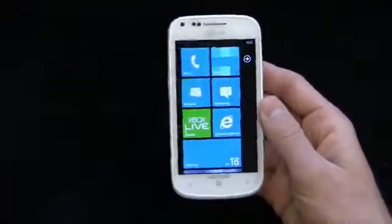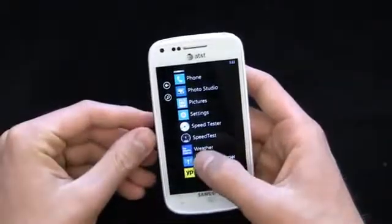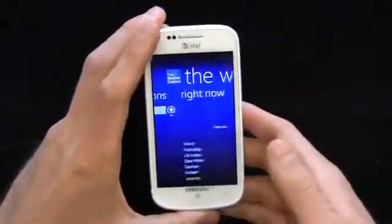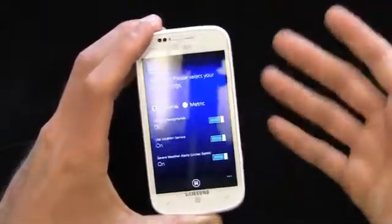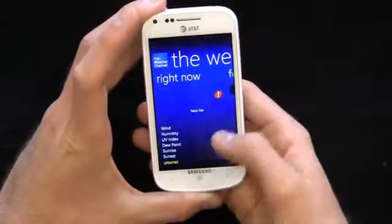So you get a lot of dynamic tiles, and when you really download a lot of stuff like Weather Channel, for example, which I think I have on here if I remember right. Yeah, Weather Channel. I can come in, select Charlotte Weather, for example, and easily see it on the home screen. So that's, again, a nice little point about Windows Phone. It's all about getting in, out, and back to your life.